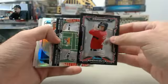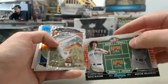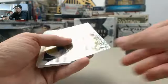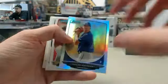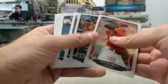So we've got the Garen Shashini breakouts, Reese McGuire, Austin Meadows duel. We've got the Caleb Kellogg ice and the Taylor Grieri refractor.